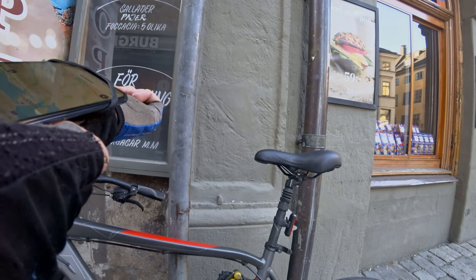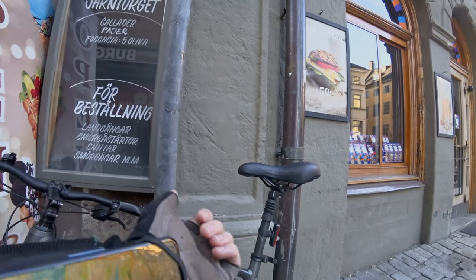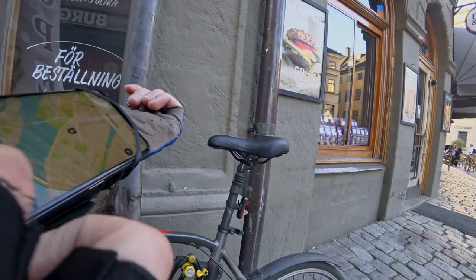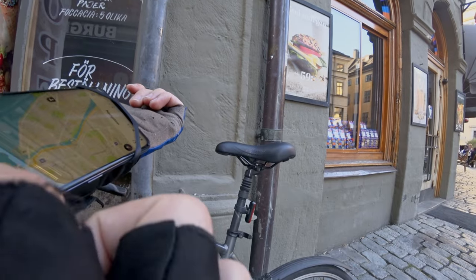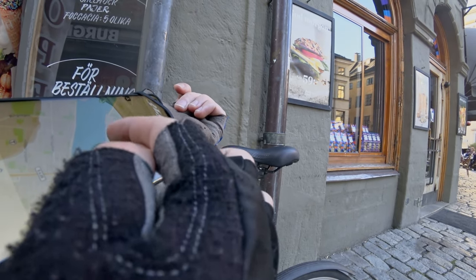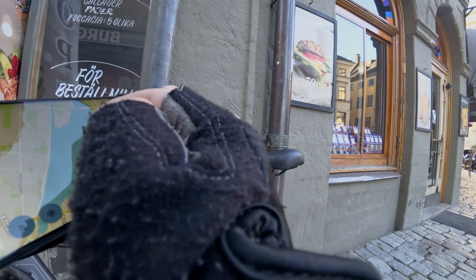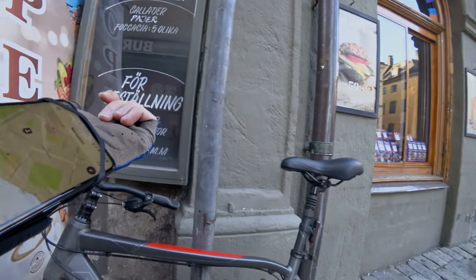Okay, it's in the northwest, Kungsholmen. I don't know if you can see that, but that's quite a bit of distance. We're gonna go along the left side of the old town here, turn left and take this kind of cycling highway until we reach the customer. So let's go.